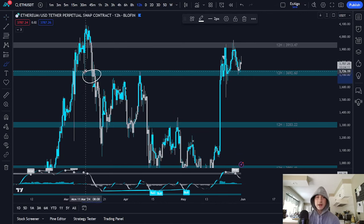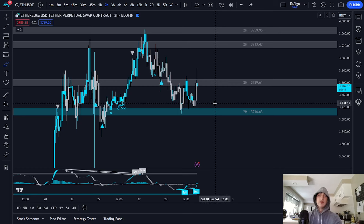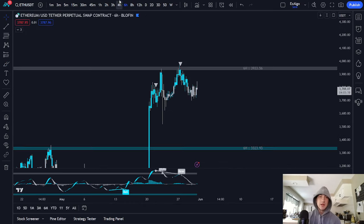You have to assume, again, that this will hold until it doesn't. And you had many opportunities to take a trade off of this level, even on a lower time frame, right? Going down to like a 2-hour time frame, taking a trade off of this 12-hour support zone. Again, Easy Algo showing us bullish divergences, right? Easy Algo showing us bullish AI buy signals, right? This is your confirmation to enter the trade, not rocket science. Until we fail this level, then we can look at lower prices. But again, when you're trading support and resistance, you have to assume that it's going to hold until it doesn't.